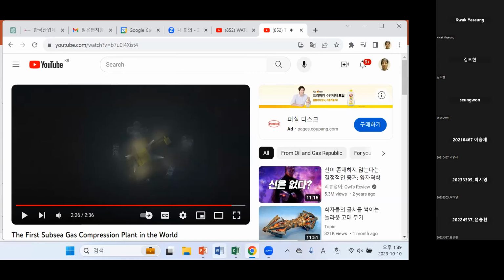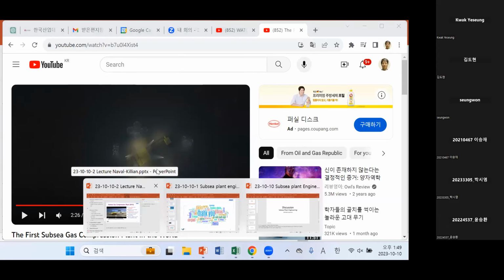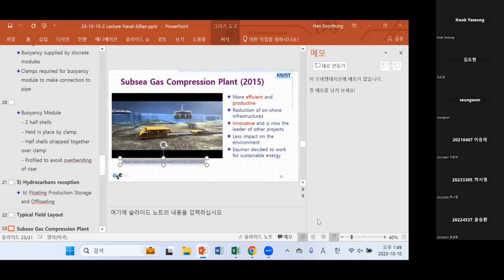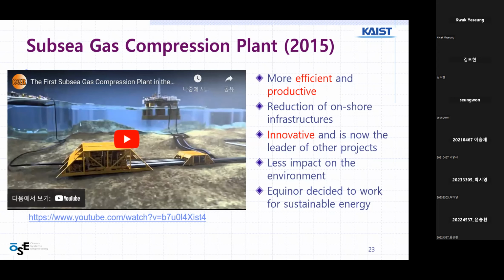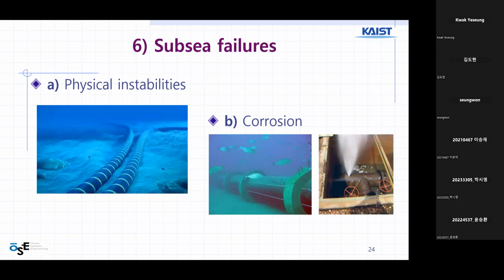So, this factory has been used since 2015 and is more efficient than before. There is less impact on the environment, and it was really related. So that's why it's the beginning of new engineering for the subsea sector in the last few years. And I'm going to finish with subsea failures.